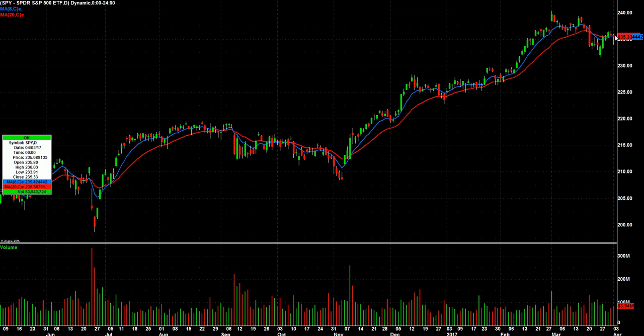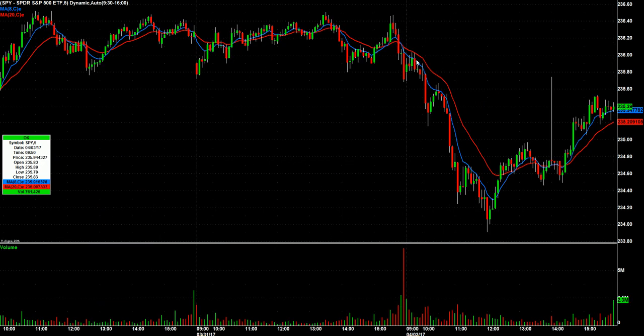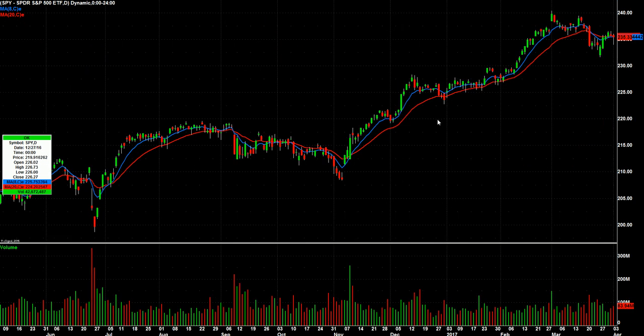The SPY, you can see, has a little bit of a bottoming tail, which just means it had a nice reversal today. It was really selling off pretty hard there and ended up bouncing back nicely in the afternoon. Nothing's really breached, so we just go on and build our regular watch list.